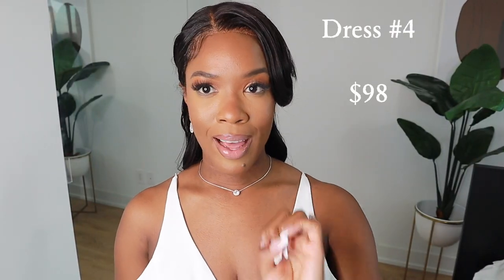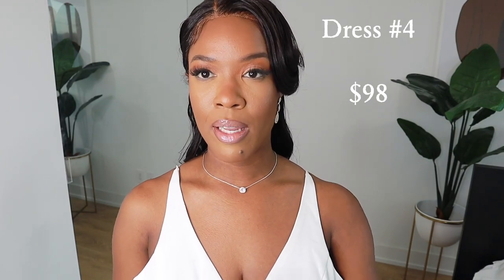So the fourth and last dress, guys, is the Love and Happiness dress. Now, this dress is really simple, really cute, but it's not for me. This will not be one of my options for my wedding day.